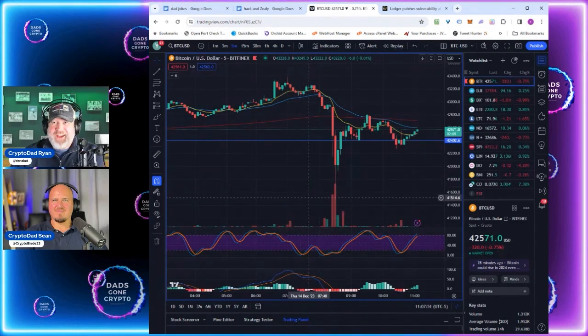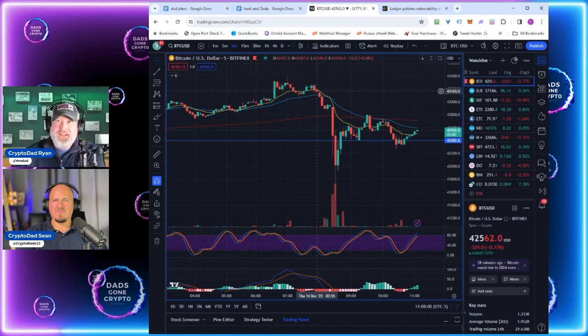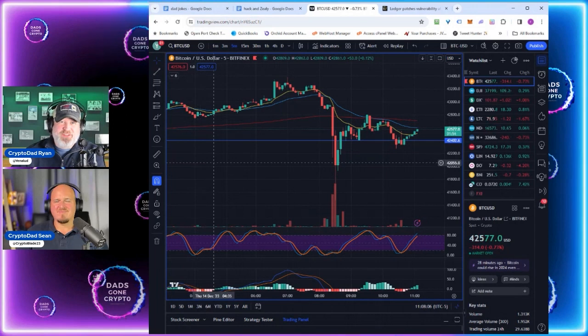And that was just off the news of that little hack. Now it did, as you could see, immediately recover and kind of bounce around. And right now we're holding about halfway compared to where we were, pre-hack. So I think the market's starting to settle down a little bit. Everybody's realizing that things were resolved there.